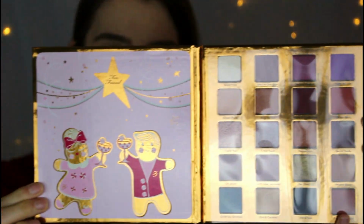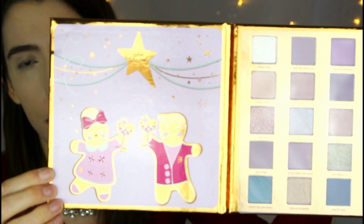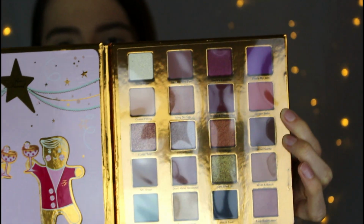So the main 20 eyeshadow shade palette opens in a storybook fashion. It has this adorable little picture of a gingerbread couple on the left, and then the other side is where the shadows are. I will be swatching all of these so that you guys can see what they look like on my skin tone, but there are a lot of shades, so be patient with me while I swatch these.